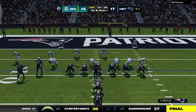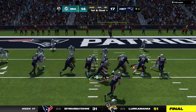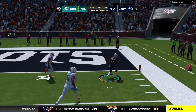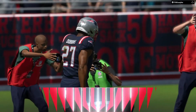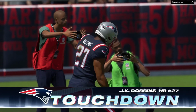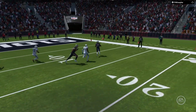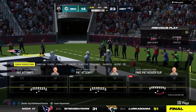So 1st and goal, 6 points here would go a long way toward wrapping this one up. Now a handoff for Dobbins. He's in. Touchdown, Houston. J.K. Dobbins, his 16th rushing touchdown on the year. And the Patriots are able to build on to their fourth quarter lead.